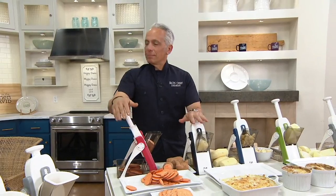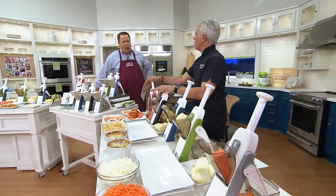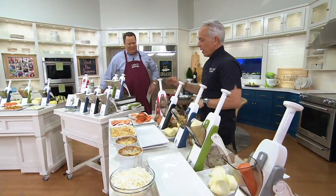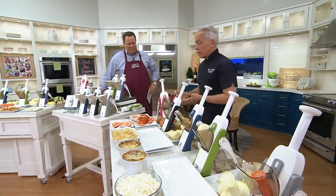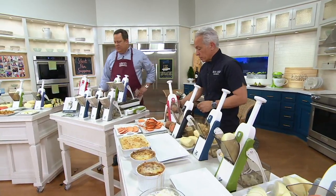Every single piece. And I can talk all day long and chop all day long. The best part is you don't even have to watch what you're doing because it's going to do it for you. In a couple of days or even a week, you will save money on this, probably the cost of this, because there's no waste. That's the beauty of it.